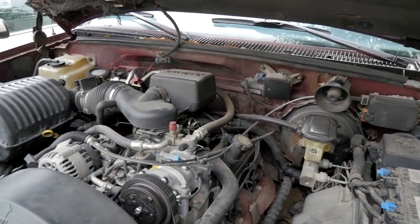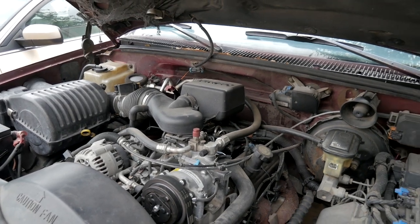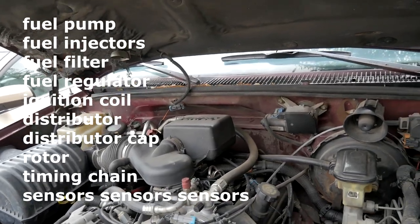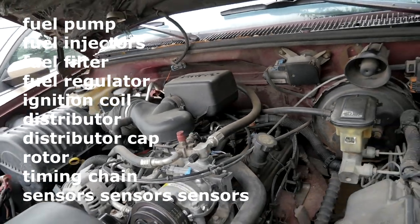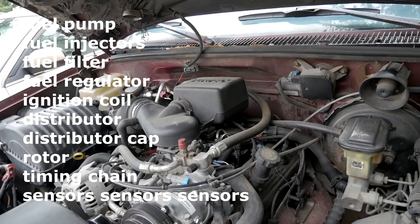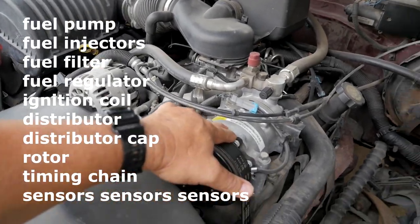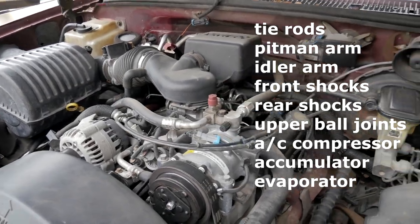But believe it or not, it's my daily driver these days. I did a lot of work when I first got it years ago, who knows, 5 years ago, when I replaced all the fuel injectors. In the rear, I replaced the fuel pump twice. Oh gosh, what else? You can see this AC compressor is brand new. That's what I'm going to be working on today, is the AC. But I forget what else.